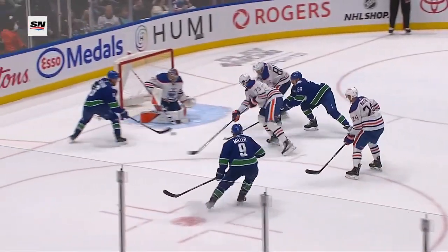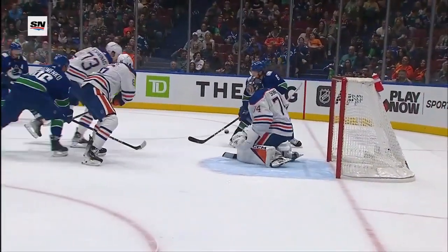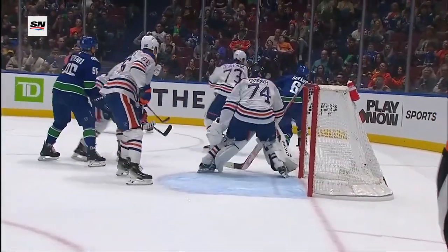Here's Pettersson. After the Miller shot was blocked, swatted away, and it's just off the side of the net. Off his knee and then off the bottom of the stick.